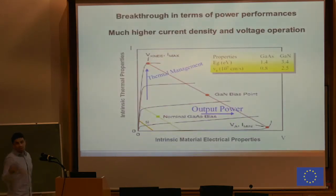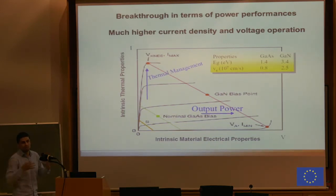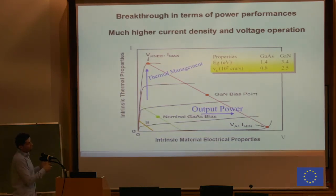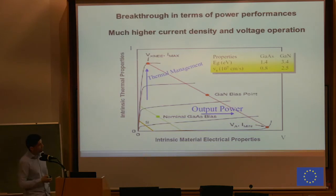Okay, so quickly, I think it has been described already, so I won't spend time on that. So this is clearly a breakthrough in terms of power performance. So of course, power is current and voltage. If you use gallium nitride, this is a comparison of a single device with the same design, what you can get compared to gallium arsenide or silicon, using the same size and everything. You have much more voltage and much more current. And this is obviously due to its very wide bandgap compared to the others.